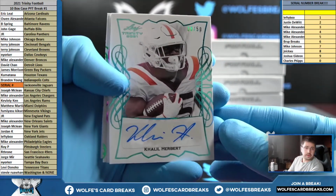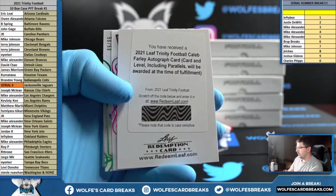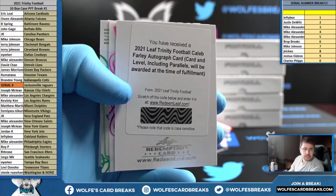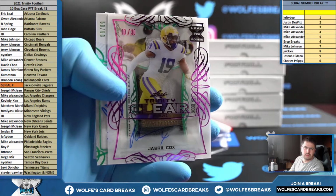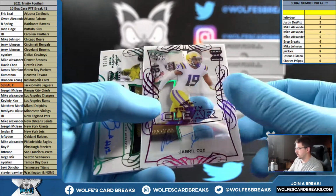Khalil Herbert, number 38/50 for the Chicago Bears. Caleb Farley for the Tennessee Titans. Trinity autograph redemption. Jabril Cox, 10/30 for the... Somebody correct me if I'm wrong, but Dallas Cowboys.